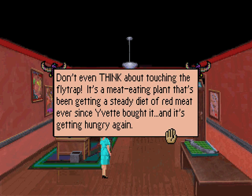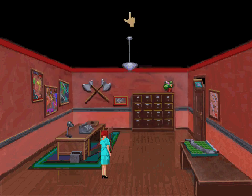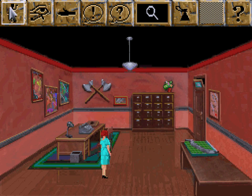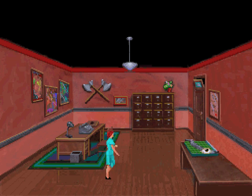It's a meat-eating plant that's been getting a steady diet of red meat ever since Yvette bought it, and it's getting hungry again. They eat flies, not people. A handwritten card attached to the plant pot reads, "To Yvette from Olympia. Thanks for the wild night with the mummies." I'm sure I don't want to know.